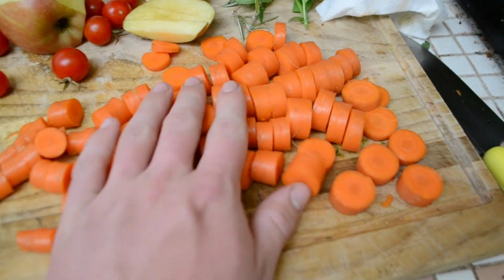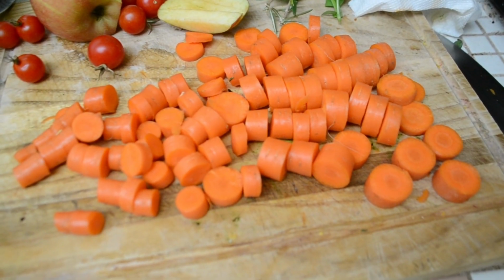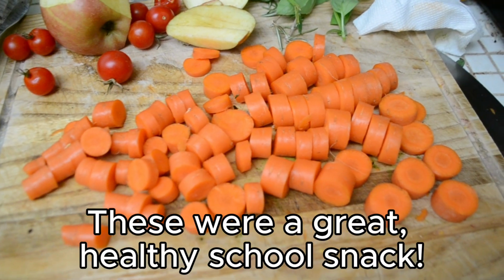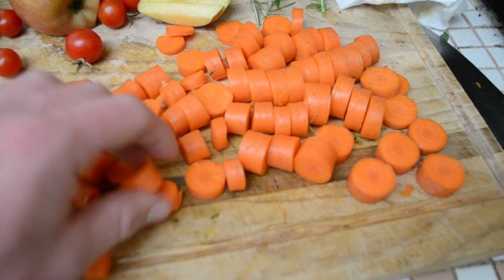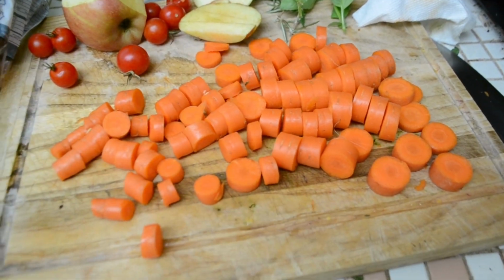I got all the carrots I found, all 4 of them, chopped up nicely. Should make for some good school snacks coming up here for the next couple days. So, looks pretty good for something that was thrown away, huh? Eat one right now. Sweet carrots.